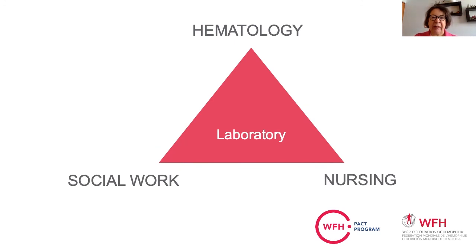This is my triangle. By now, it could also be a square. But I am a hematologist, and I started this hemophilia clinic with the support of social work. They were the ones who kept contact with patients. They offered training courses. They tried to teach patients how to infuse factors. Nurses teach hemophilia patients, patients' relatives, and their surrounding people anything that is related to the necessary care for these patients. Both teams support everything that is related to comprehensive care, to prophylaxis and whatnot.